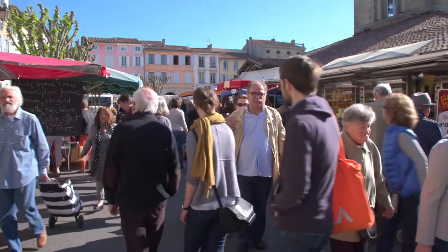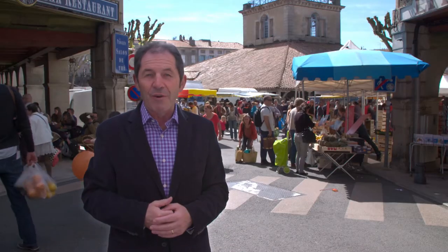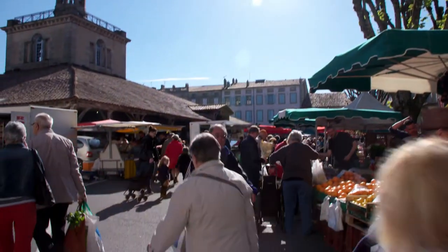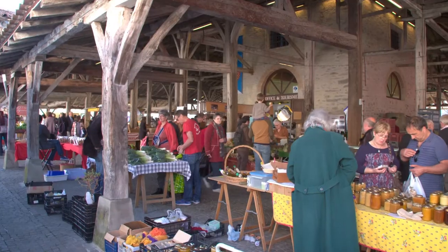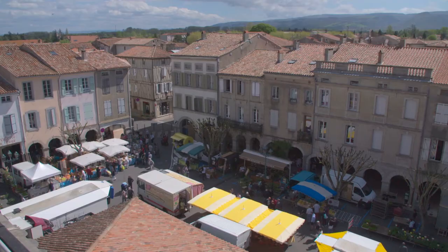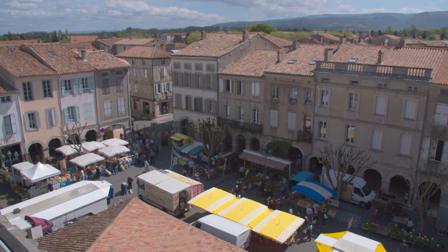This is the magnificent market square of the small town of Revel, north of the Pyrenees. The farmer's market has been here, under a medieval roof, and in the square for almost 700 years. It is one of the most loved markets in France.